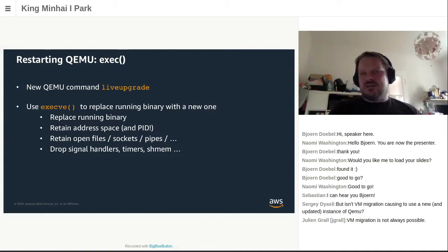You just add an execve call. You give it the path to the binary, you give it an array of environment variables, and you give it an array of parameters, and then you can re-execute whatever you want in your current address space.